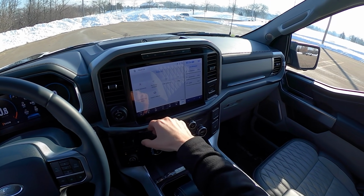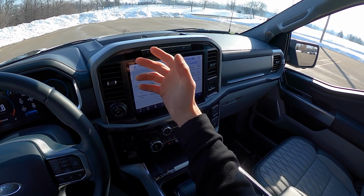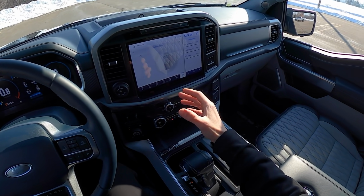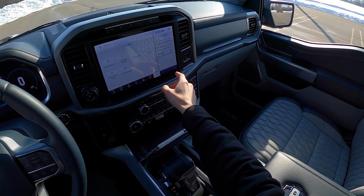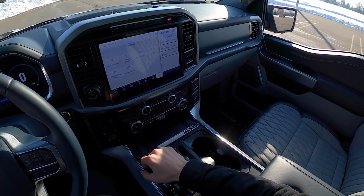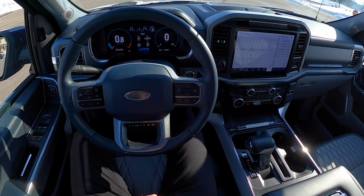You've got all sorts of features in here, like your Pro Power Onboard, your power running boards, driver's assistance, zone lighting. If you're in the dark and you want to illuminate a camping spot or something, everything outside the vehicle. And of course, you've got the secondary screen right here that shows a bunch of different menus and options. Yeah, all good stuff. All right, let's take this thing for a drive and see what it's like on the road.